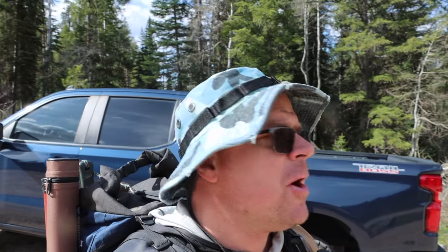All right, we are back at the truck. We just had some coffee this morning and pretty much packed up anyway, and hiked out. So it was good. The Uintas are opening up. So we should be back out maybe here in a few weeks.